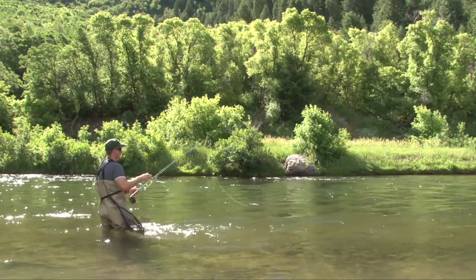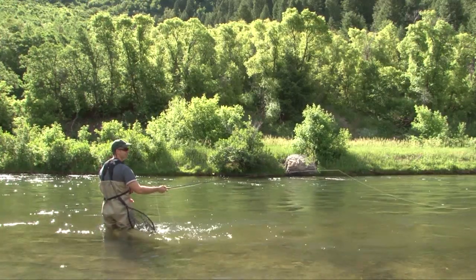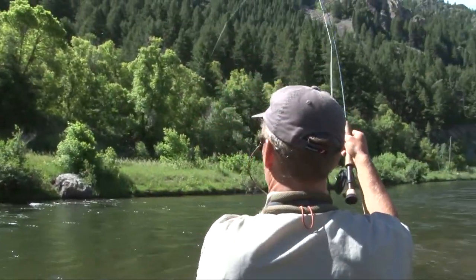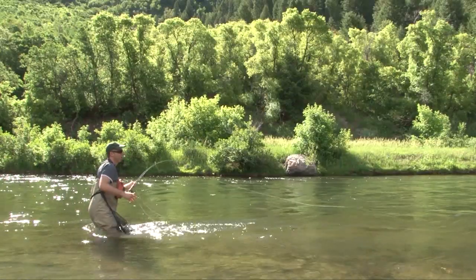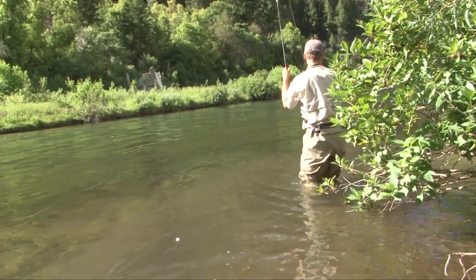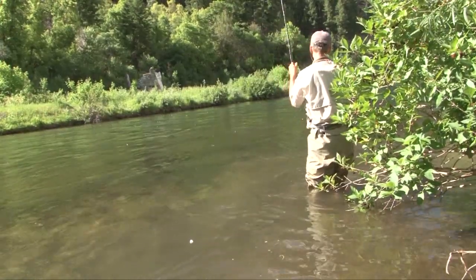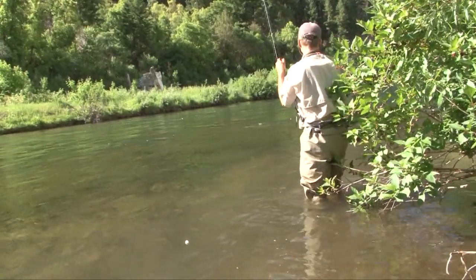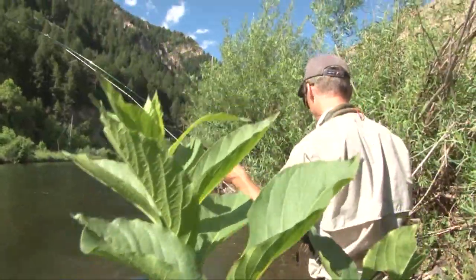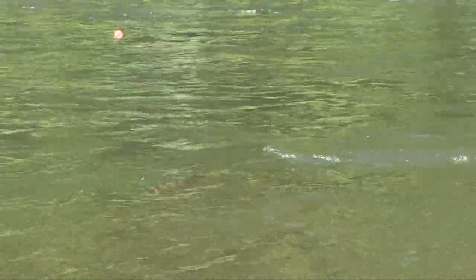Steve saw a fish, cast to it really close to shore, and ended up getting a hit right next to shore. Oh yeah, there it is. Oh wow, he got it. These fish are just holding right next to shore, and when you stir up the mud, it kicks bugs down to them. Oh yeah, beautiful brownie. Nice fish. Looks like he took the first fly, which is the scud.